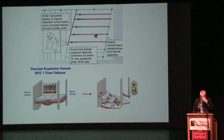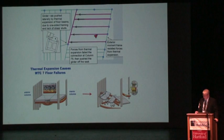Here's another diagram from the NIST report that shows NIST's view of how the floor beams on the northeast side of the building, shown here as purple lines, pushed against the critical girder. The girder connected column 79 to the external wall at column 44.